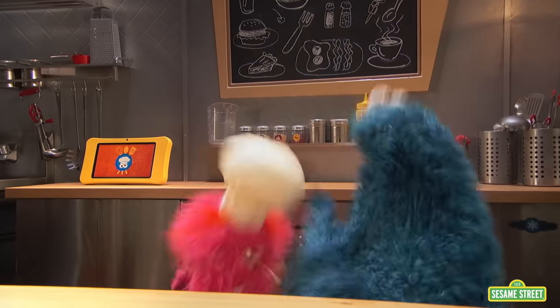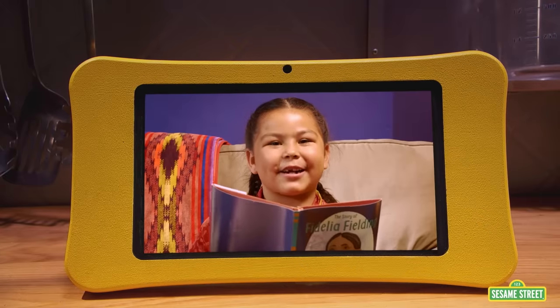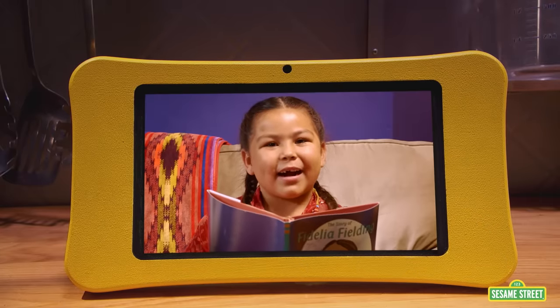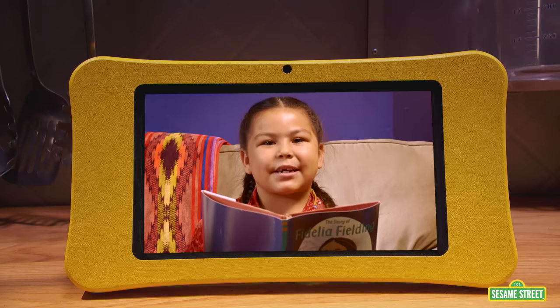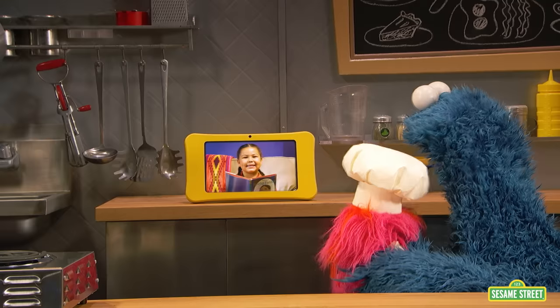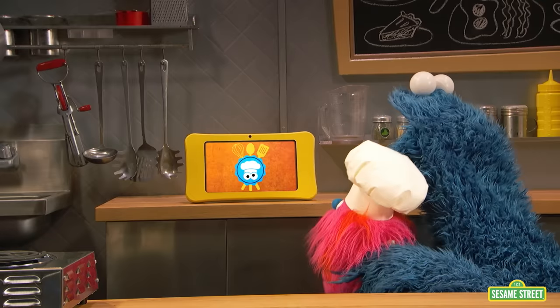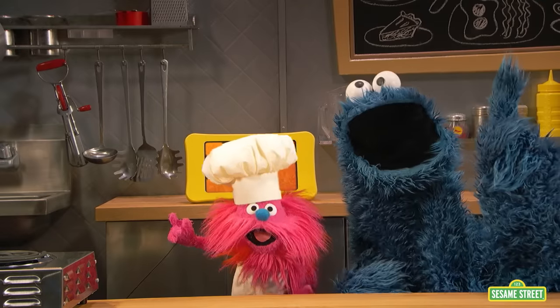Oh, the alarm! We got it, I got it! Hello, Cookie Monster and Gonger. I'm Natuna. I'm reading a book about another Native American, and she eats succotash. I would like to try succotash too. Can you help me, please? Of course we can help you, because we are Monster Foodies!